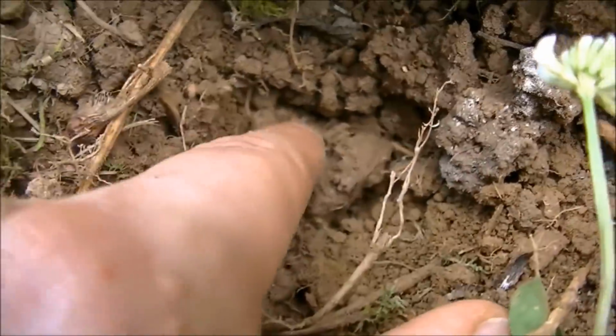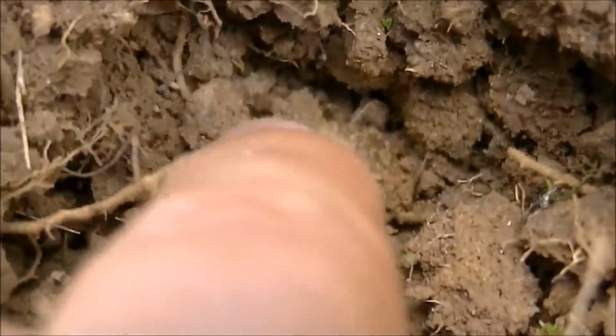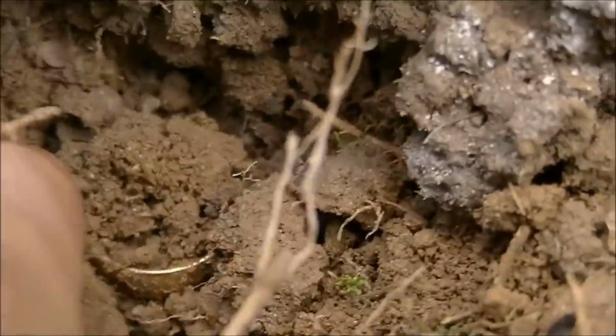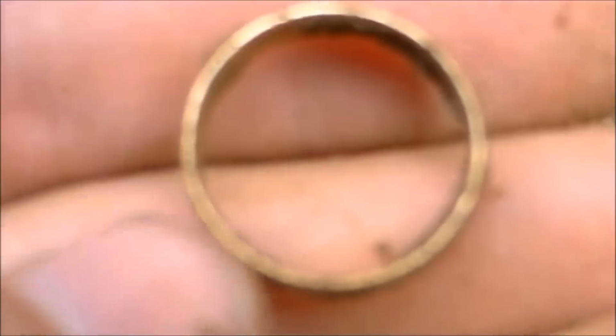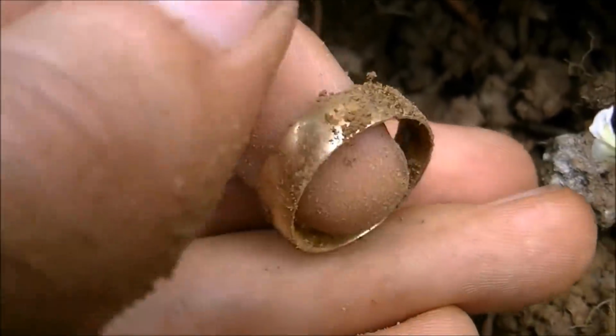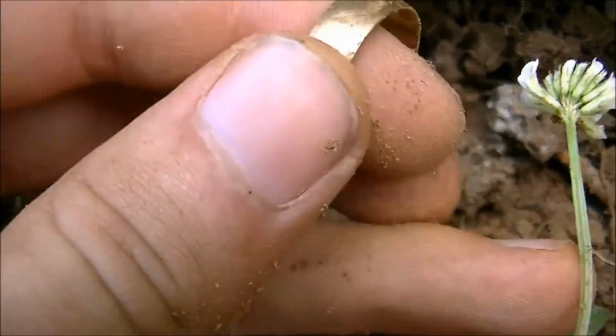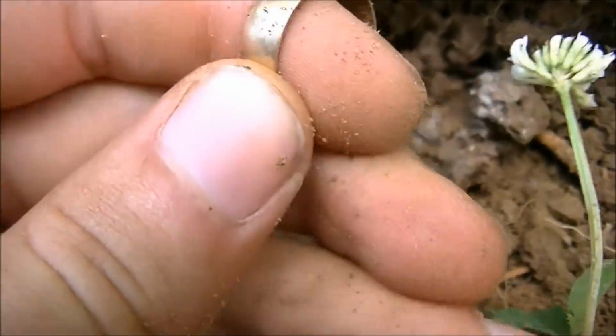Oh yes, that is real. That's the real deal right there. Not plated. Ooh-wee. Man, look at that clean right up. Oh, beautiful.